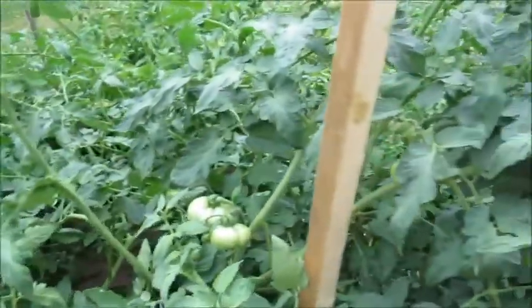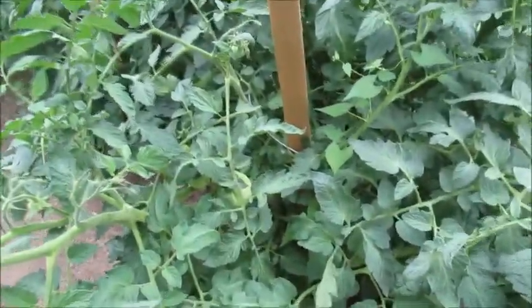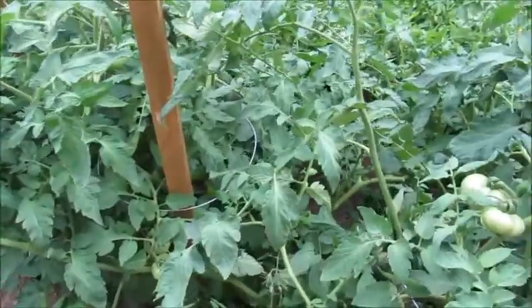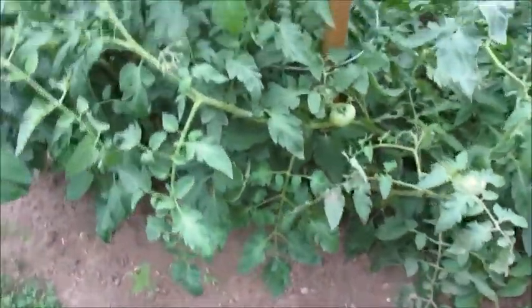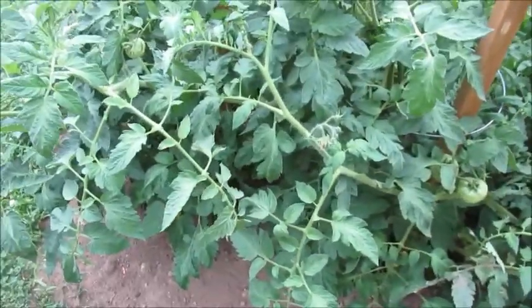Some people say eggshells. Well, eggshells take a long time to break down, so that would be no good. You need something really fast in the water. You can actually even use Tums, the Tums that you take for your stomach, heartburn. You can use that and mix it in the water. And you can even use milk, which would be kind of expensive if you had to get milk and mix it with your water all the time. But I'm going to see tomorrow.